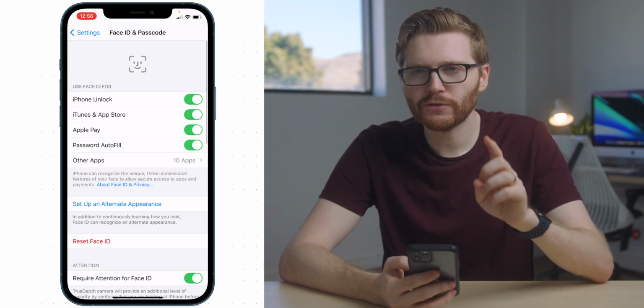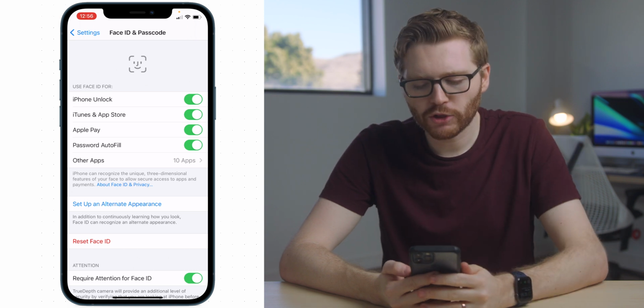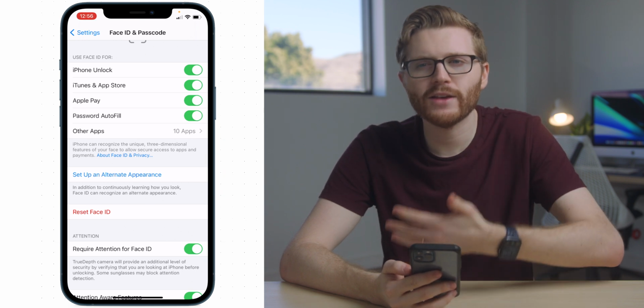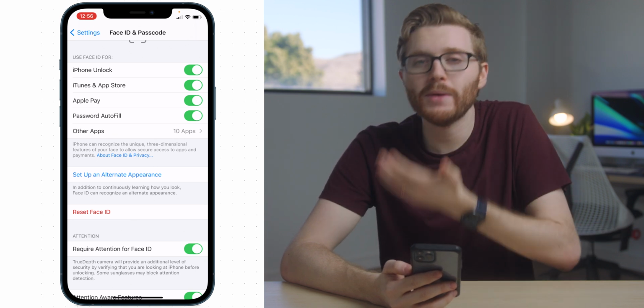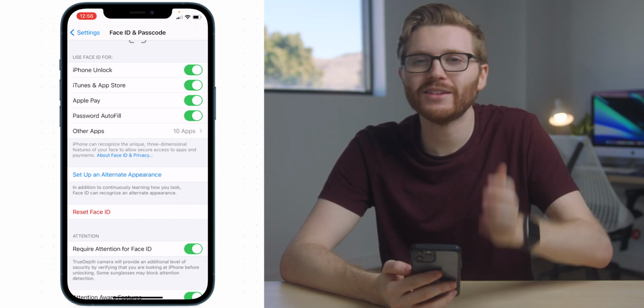And then we have a couple of different options here. You have a bunch of other options in here which we won't get into right now, but the one we want to focus on here is this Set Up Alternate Appearance. Essentially what this is going to do is scan your face once again, but it's really used if you want to set up, like the name suggests, an alternate appearance. Maybe you grew out a beard, maybe you want to have your iPhone recognize you better with a hat or a pair of sunglasses you wear all the time.